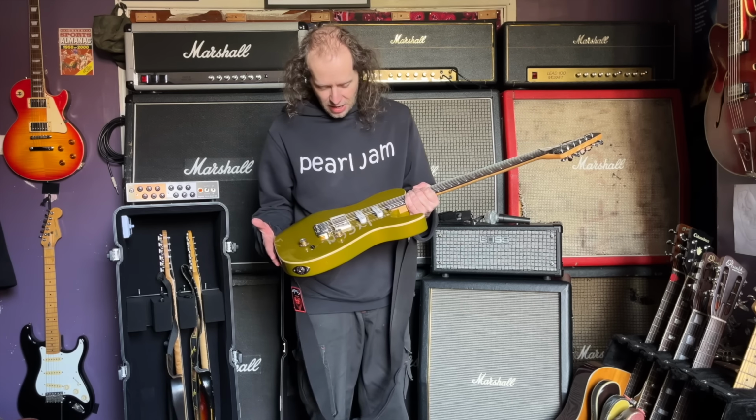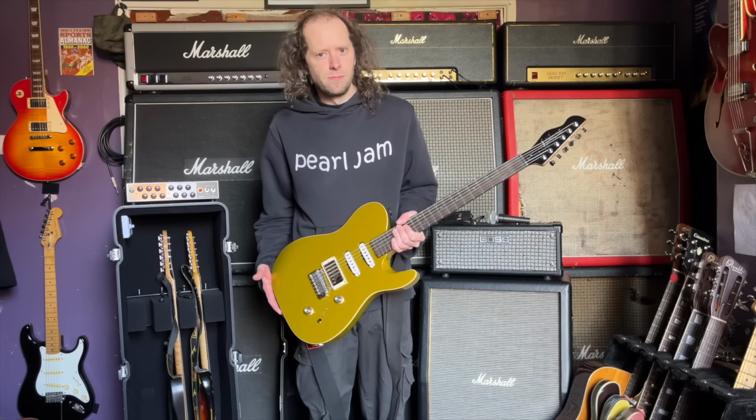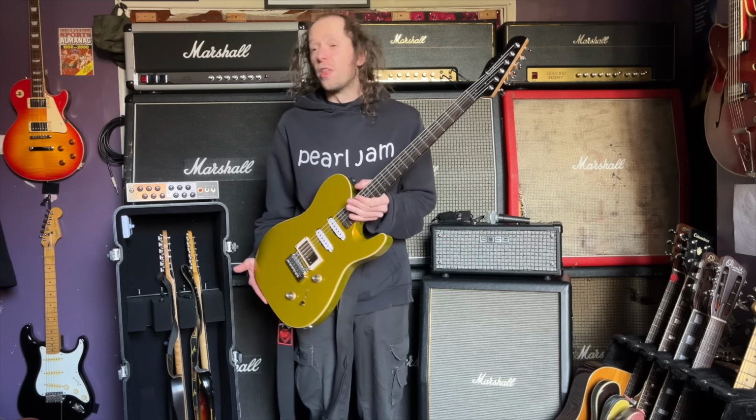And this guitar, weird. Don't know if you heard that. Anyway, I know what that is. That's the handle on the bass case just falling down.